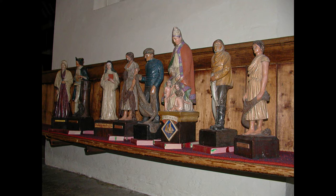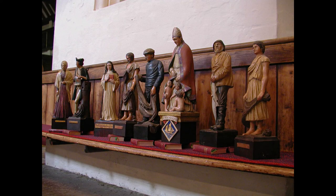Directly above the screen door is Elizabeth Fry, the philanthropist and social reformer. A prominent Quaker, she regularly visited and gave sermons at the Friends Meeting House in North Street. Fry passed away aged 65 in Ramsgate, and her body was returned to Barking for burial.